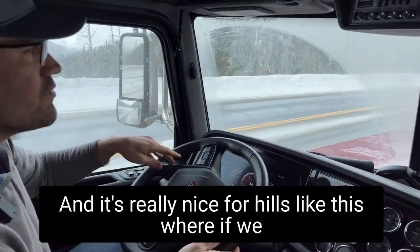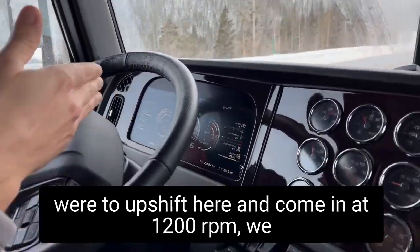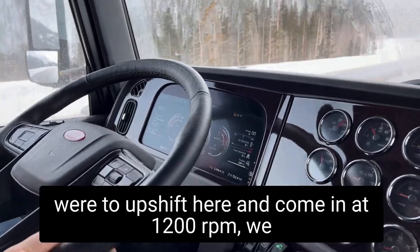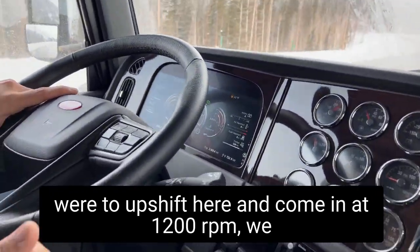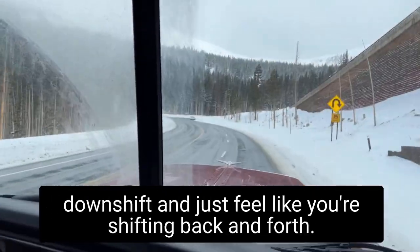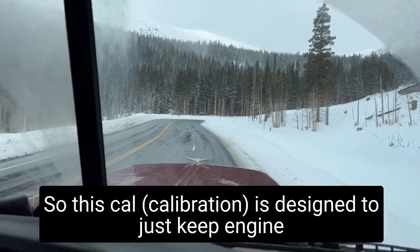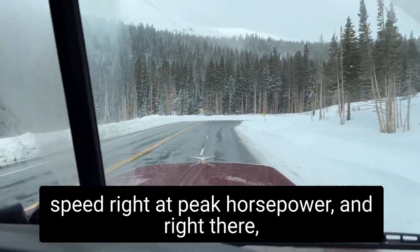And it's really nice for hills like this, where if we were to upshift here and come in at 1200 RPM, we had even a little bit of grade inflection, we'd have to downshift and you just feel like you're shifting back and forth. So this cal is designed to just keep engine speed right at peak horsepower.